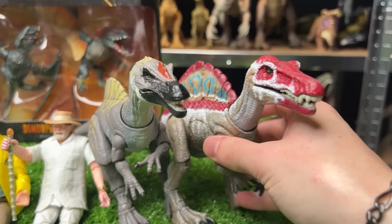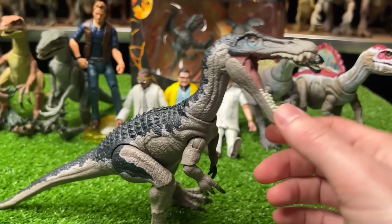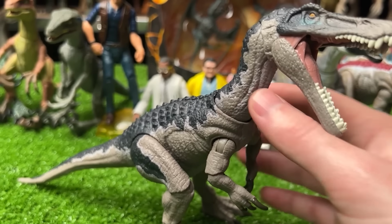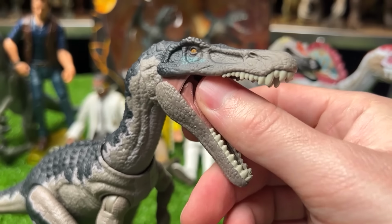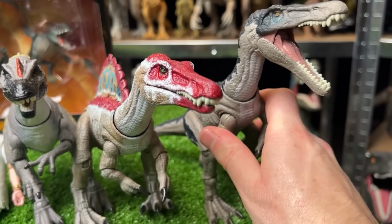And here we go. Here is the Hammond Collection Baryonyx, the normal figure. Over here is the Spinosaurus that was remade from it, and this is the original version. It's got the dark blue coloring with the gray and the white striping, and a little bit of reflective blue coloring right underneath its eye. So now let's go ahead and set this up next in line here.